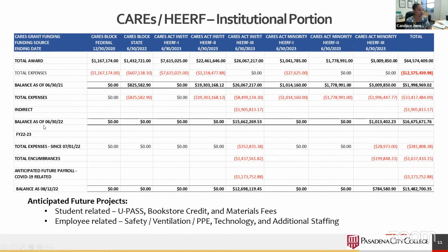But then if you go down to the next year, 21 to 22, as of June 30th of 22, so this year, here are the red expenses that happened throughout the year, which totaled about $33 million. And some of this is salary dollars. We've been able to hire and bring on additional positions to help with CARES.